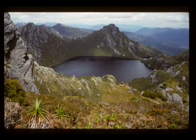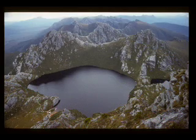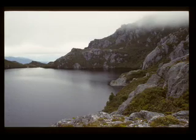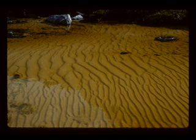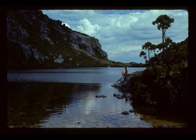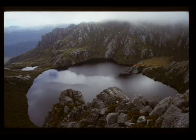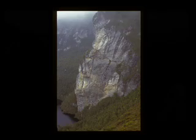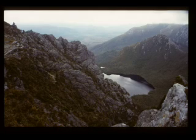The first glimpse of Lake Oberon is breathtaking. A feeling of déjà vu overcomes you as you view the scene made famous by the photography of Peter Dombrovskis. Lake Oberon takes on a new character when seen from each different angle. Continuing eastwards along the range reveals more breathtaking cliffs, valleys and lakes.